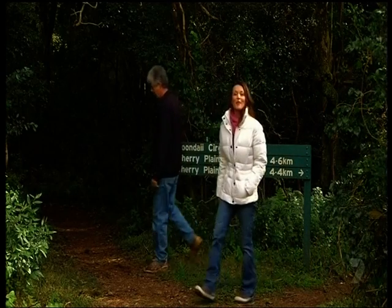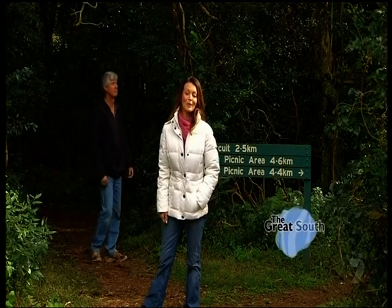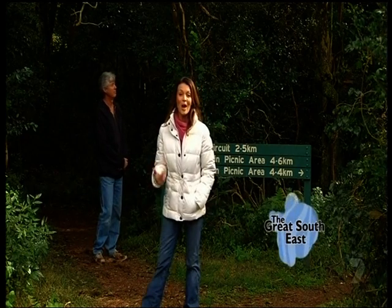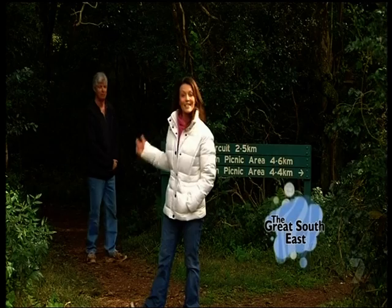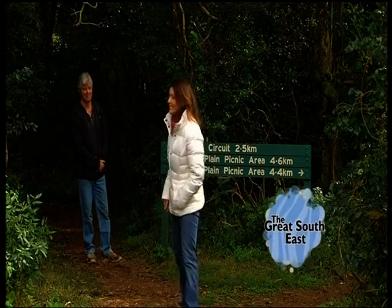The Bunya Mountains is one of our oldest national parks. This forest holds much of the landscapes and vegetation that would have been here at the time of the dinosaurs. For Pete, this is his backyard, so after the break, I get a local's view of this stunning region.